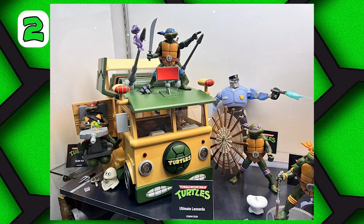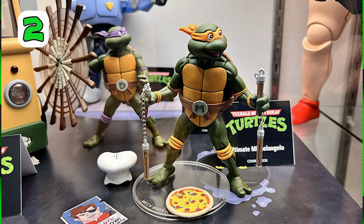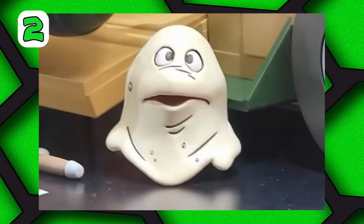They had the official production version of the Party Wagon on display, as well as unveiling of Ultimate TMNT. So anyone who missed out on the original 4-pack releases can get each individual turtle in Ultimate packaging with episode-specific accessories. Like the zip, Donatello's twirling bow, Michelangelo's chef's hat, and this has to be one of my favorite accessories.